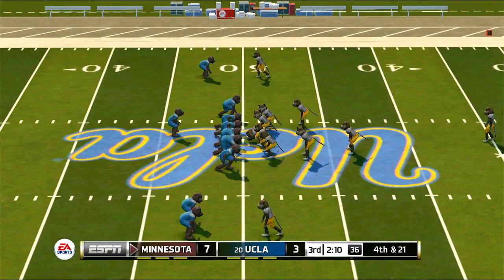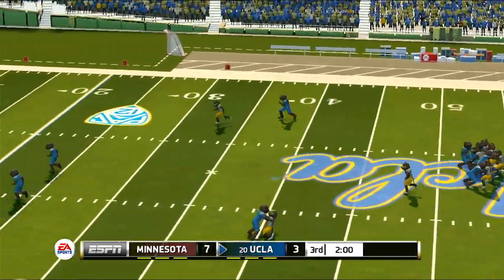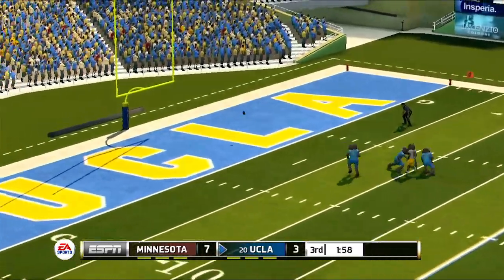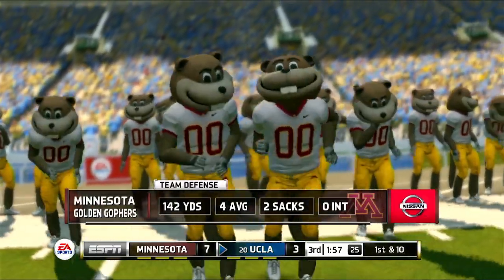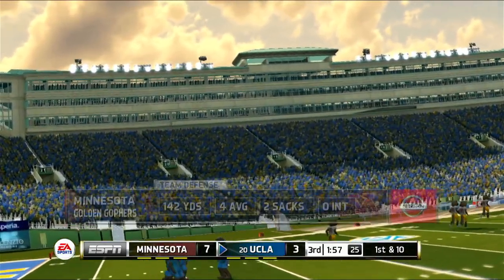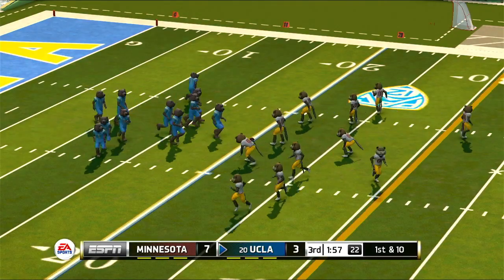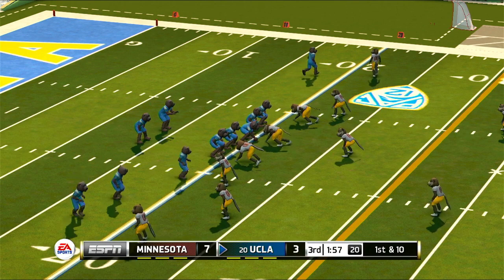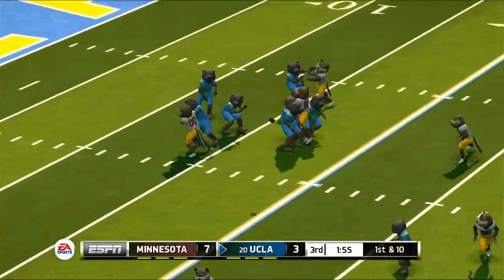Fourth and long here after the sack. It's away, and it's a booming punt. So this one goes into the end zone, and that'll be a touchback. I think this defense has played well enough to be able to win this game, obviously. But at some point, you'd love to see their own offense feed off of some of the confidence that their defense is playing with, because up to this point, the defense is keeping them in the game, but the offense isn't quite doing enough to be able to build on that lead.